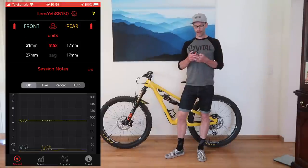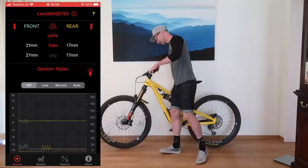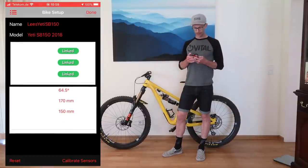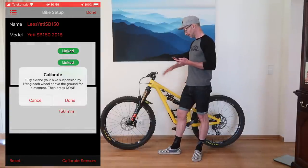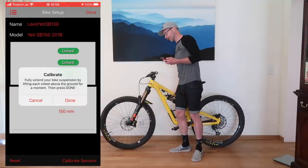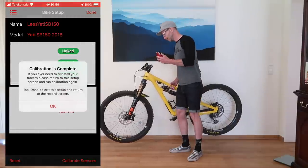There it is. Click on your bike, wake up your sensors, make sure your Bluetooth is on. They'll buzz as they come on. Go down to the right-hand corner, press calibrate, just to make sure that stuff hasn't shifted. It's just going to tell you to lift your bike off the ground. Press done. Now they're calibrated.